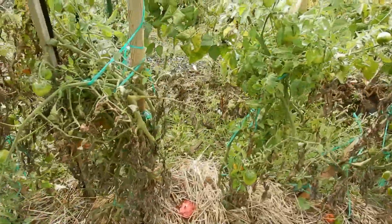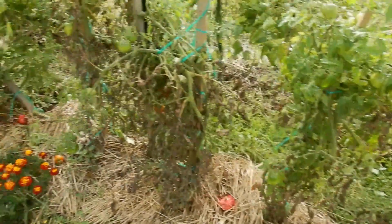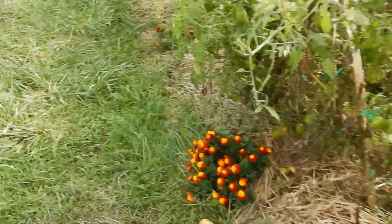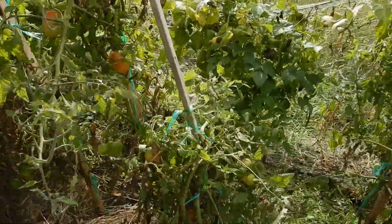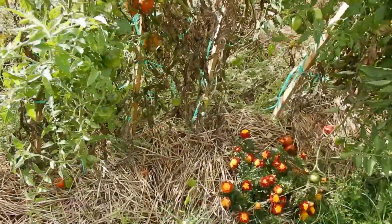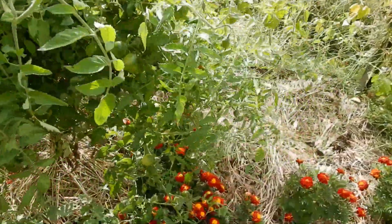So these are still pretty productive. You can see that there are a number that are starting to, and I should probably pick that one up now because it's still pretty good, but you can see that the abscisic acid has been produced and it's starting to cause the tomatoes to drop off the vine when they're disturbed in any way.